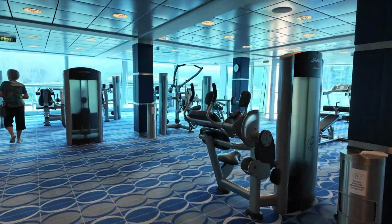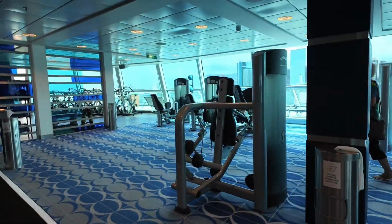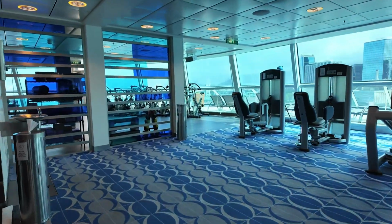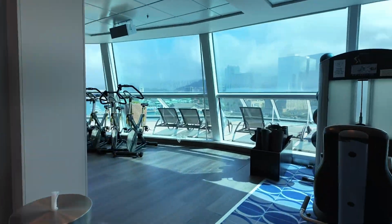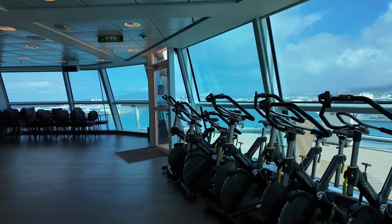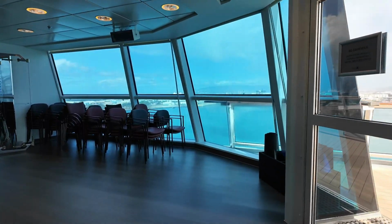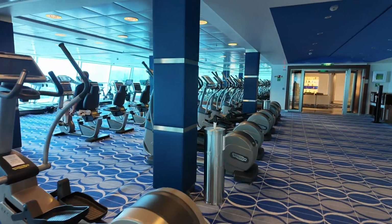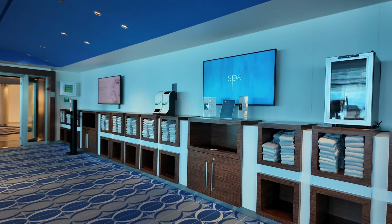So we'll just do a really quick tour of the gym. I personally spent a few days in here. I found it actually helped me with getting used to the ship's movement as we were sailing. They also have classes in this room over here, and you will get daily planners that will tell you when those are being done. But yeah, tons of cardio machines, lots of towels, lots of weight machines. So you definitely will not be missing out on a gym session if you are on this ship.